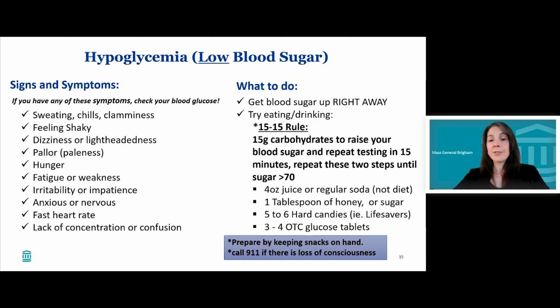The rule of 15-15 is to give 15 grams of carbohydrates to raise your blood sugar and then to repeat the test in 15 minutes and continue repeating these 2 steps until your blood sugar is over 70. These symptoms typically are most apparent when your blood sugar is less than 70.